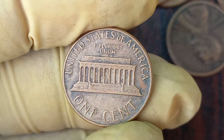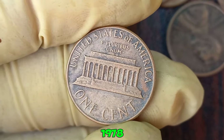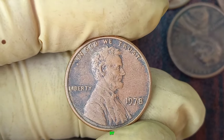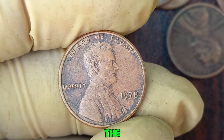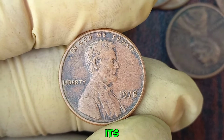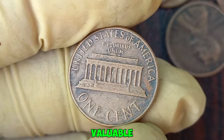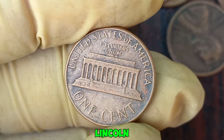Now, you might be wondering, how can I determine the value of my 1978 no-mint mark Lincoln penny? Well, like any collectible item, the best way to assess its worth is by consulting with a reputable coin dealer or appraiser. They can evaluate the coin's condition, rarity, and market demand to give you an accurate estimate of its value. In addition, online resources such as coin pricing guides and auction websites can also provide valuable insights into the current market value of the 1978 no-mint mark Lincoln penny.